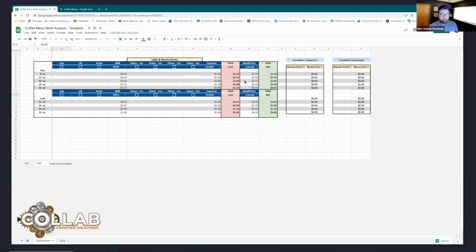If I lose 10 cents a drink, that's not that big of a deal. If I only sell 5 drinks a day, I've lost 50 cents, big whoop. But if I'm doing 2,000 cups a day, that 10 cents adds up really quick, day over day. That's that many dollars I could be having in my back pocket if I was just paying attention to how much my drinks actually cost.